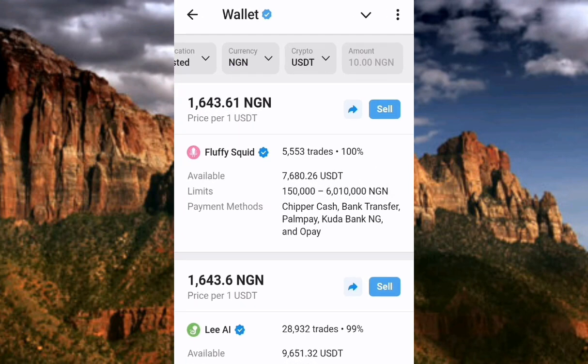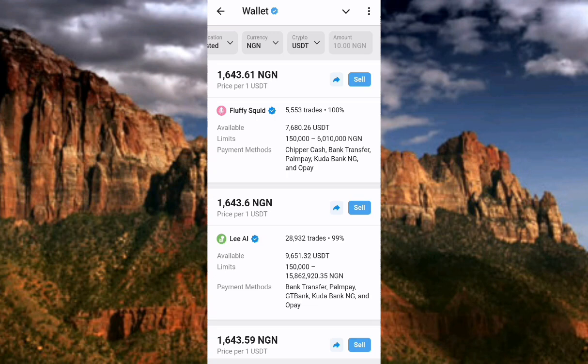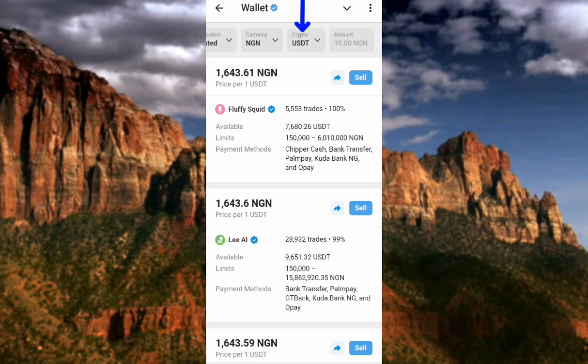So guys, now let me go over to the next feature, which is written crypto. You can see it right there, the arrow is pointing at it. That's where you have to choose the type of crypto that you want to sell. Remember, we have different types of cryptocurrencies. We have Hamster Combat, Dogs, USDT, Ethereum, BTC. So you have to select the one that you want to sell. So guys, now let me go ahead now to tap on crypto. Let me tap on it.